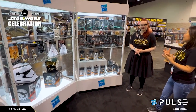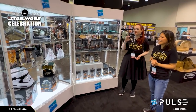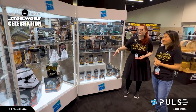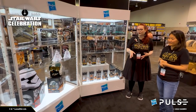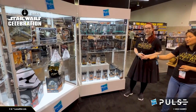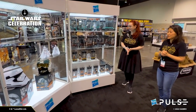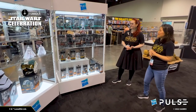It's jarring because it catches your eye. It's white. You're not used to it. Exactly. And the way publishing created this and the inspiration they pulled from is such a diversion for the character in a really cool way. This one's awesome in person. Yeah, it looks amazing. And of course, we also have some helmets displayed below: First Order Stormtrooper and Wedge Antilles. We're giving you a little bit of everything here.